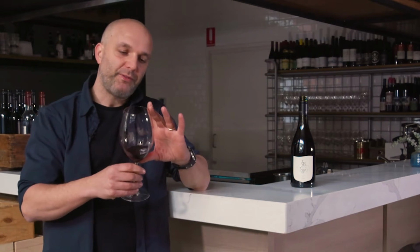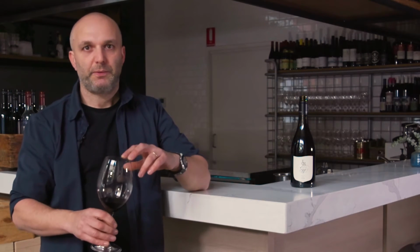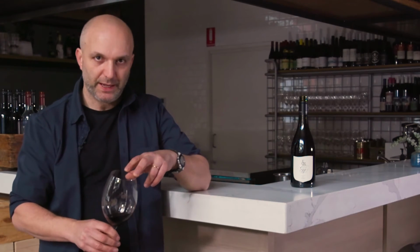So the Plumm Red A is the most perfect shaped glass you could have when it comes to having wines such as Shiraz or Cabernet or Malbec or even Grenache.